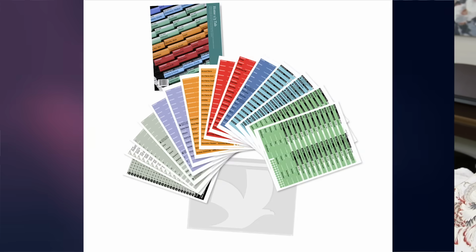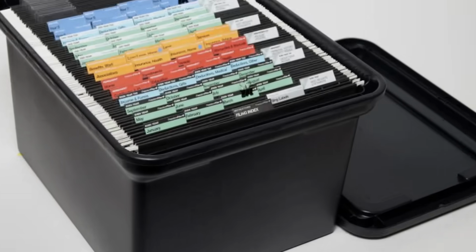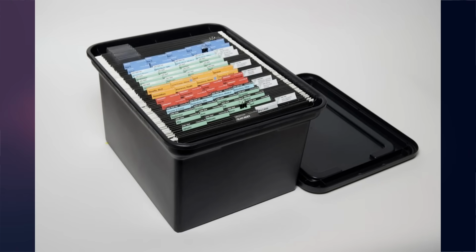A really great system for a Cricut is called the Freedom Filer. It's way too complicated for my Ladybug brain, but it's a really great paper organizing system that most Cricuts absolutely love. And the best part is it's already set up for you. I'm gonna put a link down below so you can check that out.